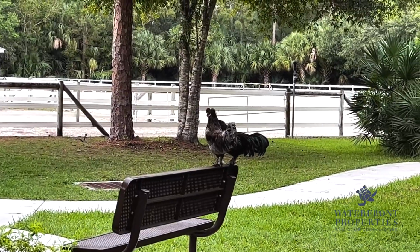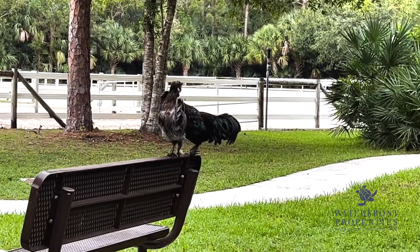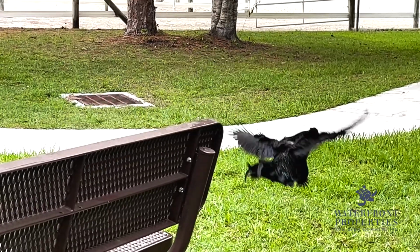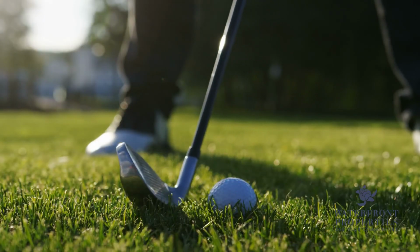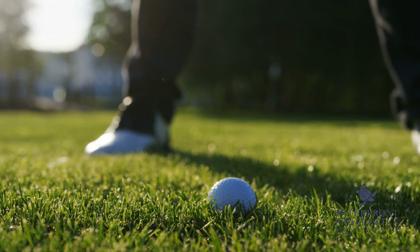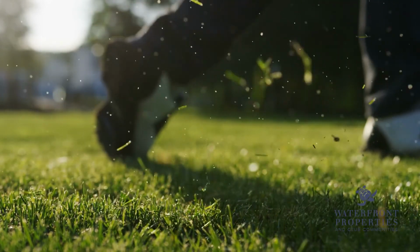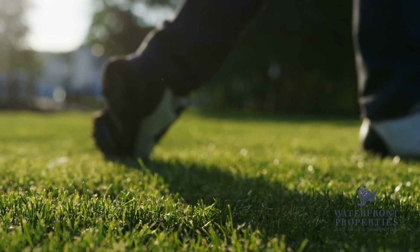Many neighbors have chickens, and a lot of the times people are posting local fresh eggs for sale. So there are a couple of private courses as well as public. Jupiter Golf Club is about 15 minutes from here, realistically around the corner. And then there's also Abacoa, which is also about 15 minutes from here.